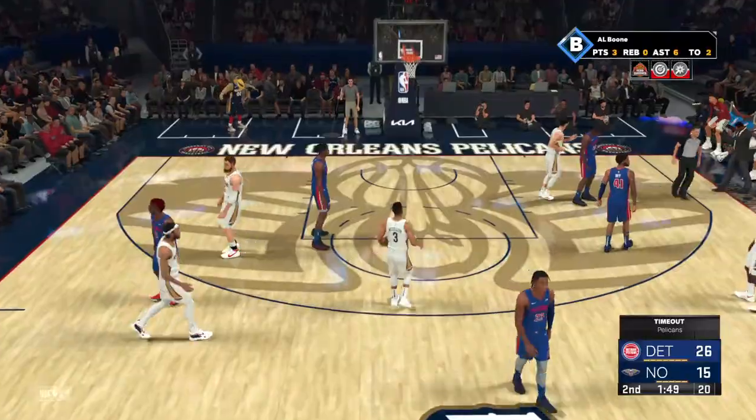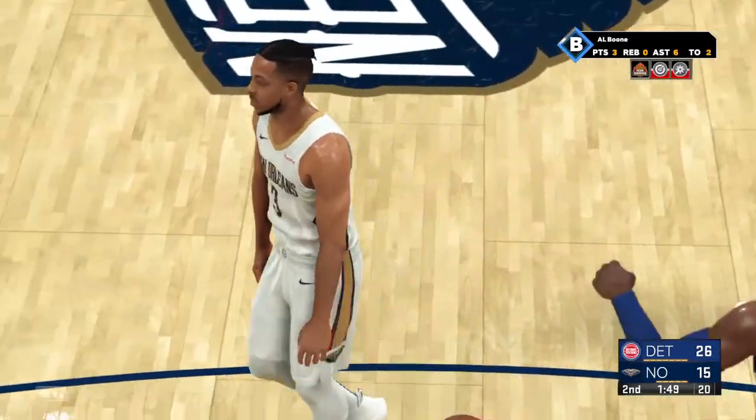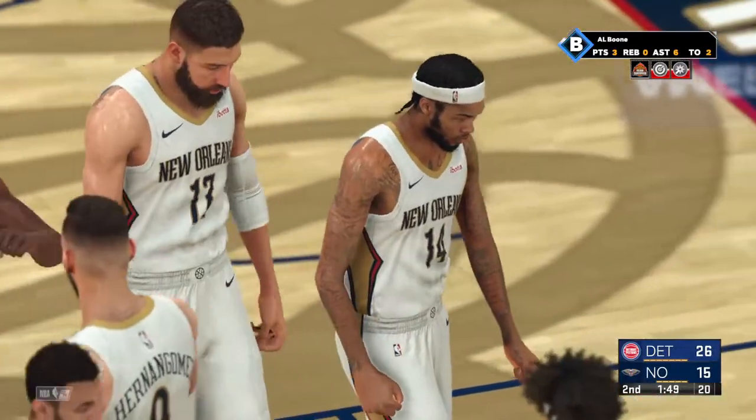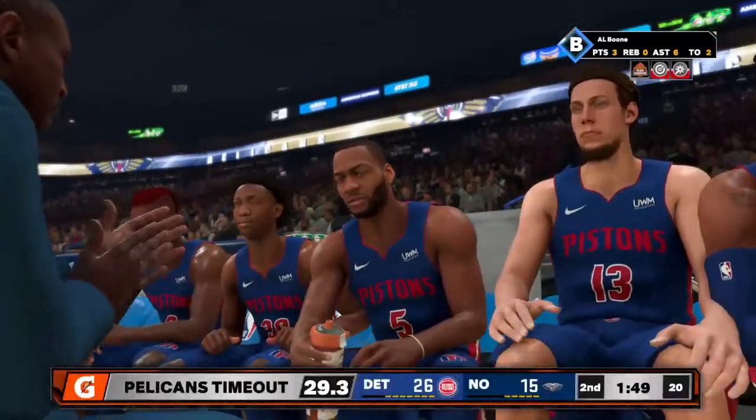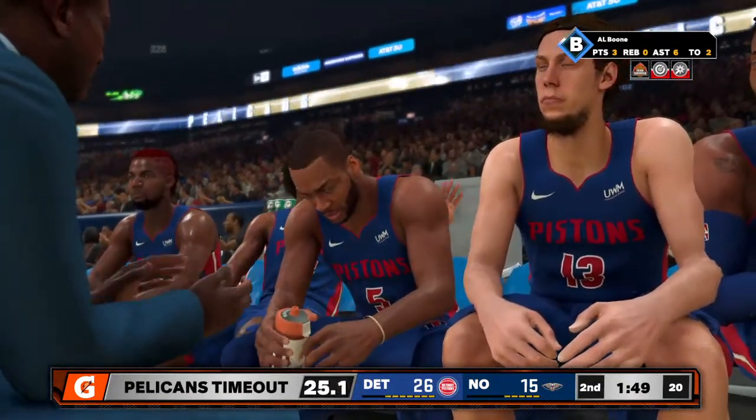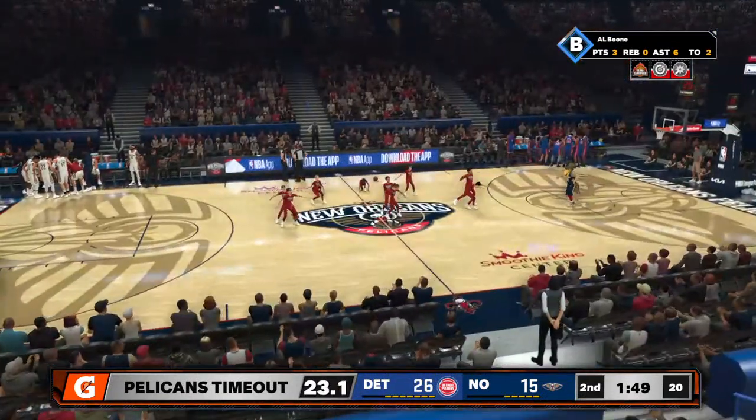Now a timeout called by New Orleans. Yeah, just looking to tighten up their defense in the paint. They've got to be better. It's a matter of want to. Helping out, contesting shots. You have to want to make the effort.